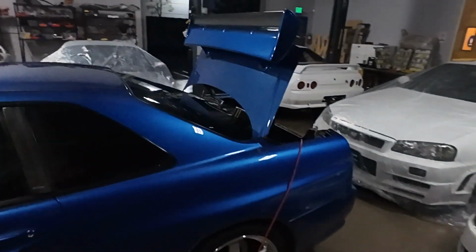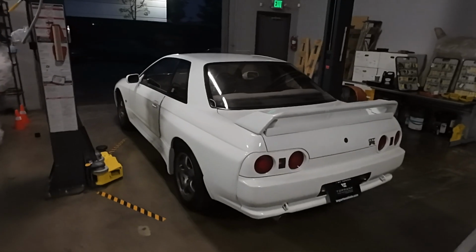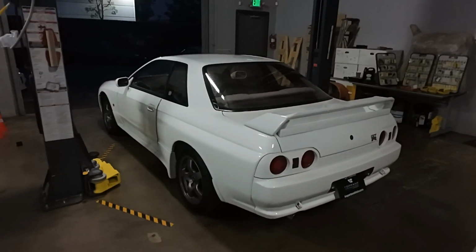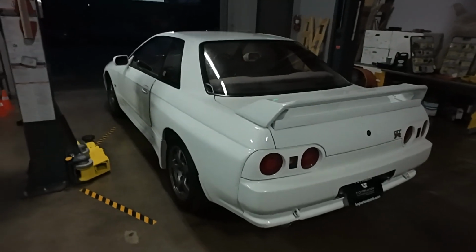And then after doing a little bit of shuffling around, we have settled on this R32 GT-R as the R32 GT-R that people are going to get to drive tomorrow. So back here bright and early tomorrow to get that done.